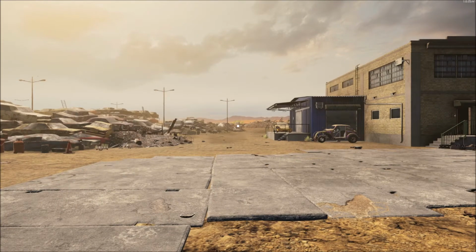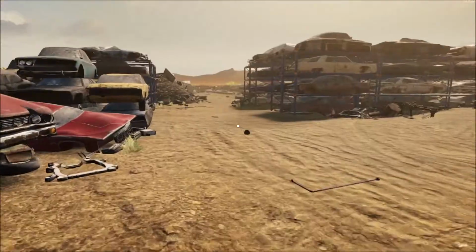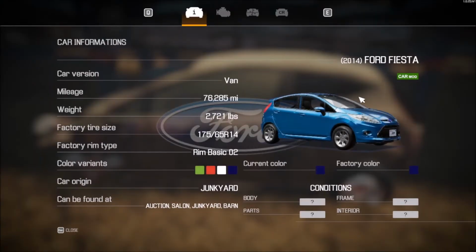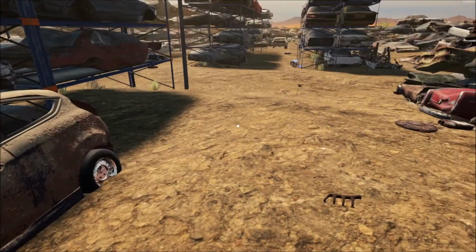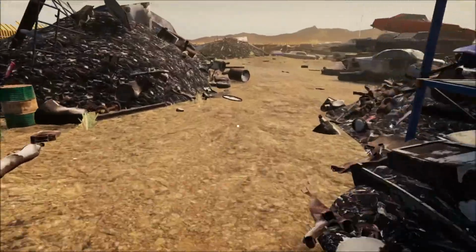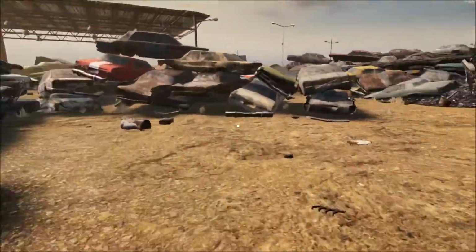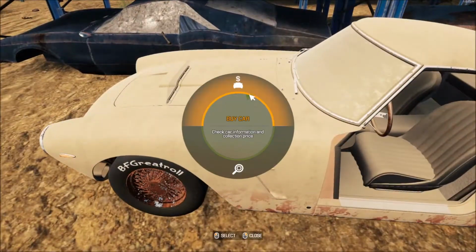All right. What do the junkyard gods have in store for us today? All right. Now, what I look for is a car with less than 150,000 miles, much like this Ford Fiesta van. I've done a Ford Fiesta before, so I don't really want to do another one. So let's keep looking around here, shall we? A couple of cars back over here on the side, but I do my loop. I have this loop that I go through just to make sure I cover all the bases.